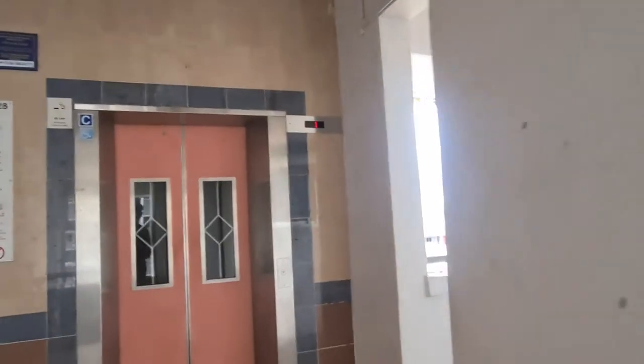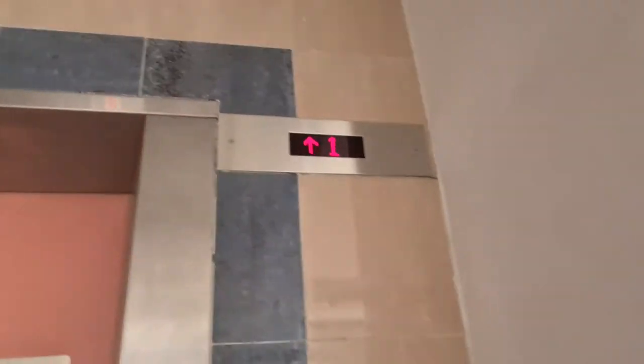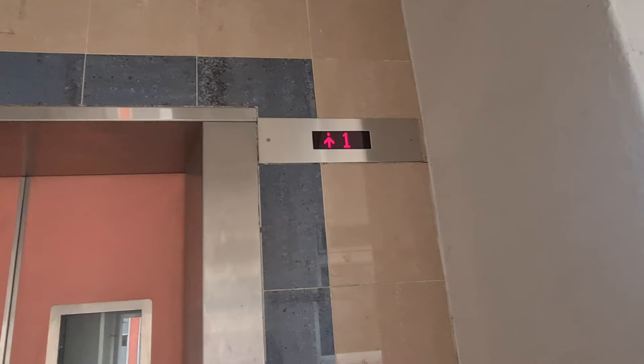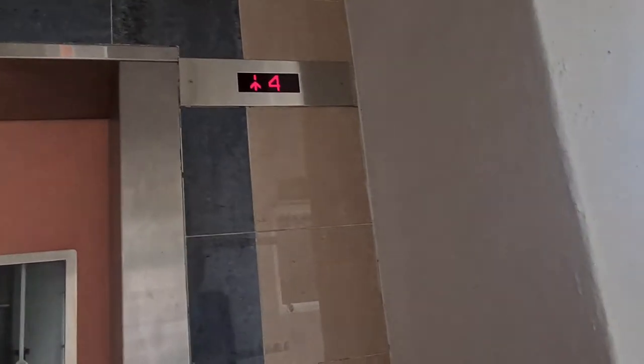We ride up to story 11 on lift A, a 2011 Fujitec traction elevator. Now, let's ride down on lift C to story 1. What used to be a 1970s Fujitec single door elevator was now replaced with a 1997 Fujitec twin door traction elevator.